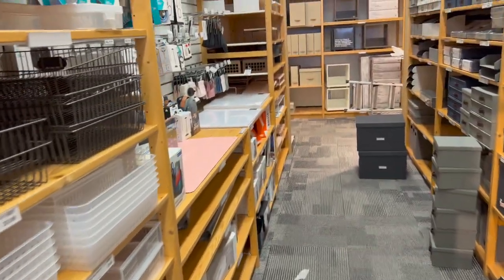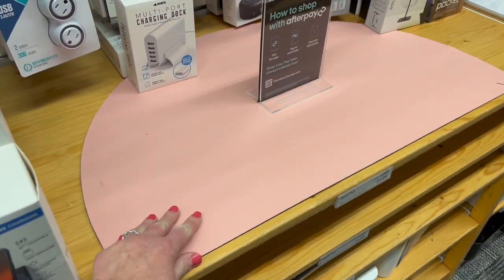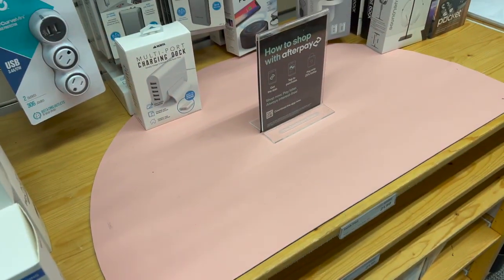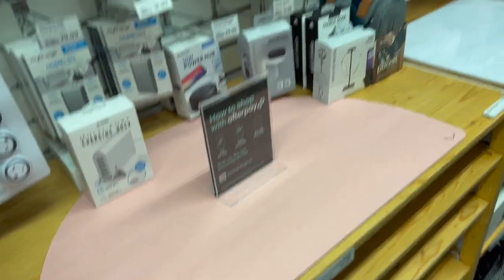Y'all, this store is so much. What do we got here? A desk pad. But it's not like my IKEA one. I love my IKEA one, y'all. You know I do. This one's just like a rubber mat. I like my magnetic one.